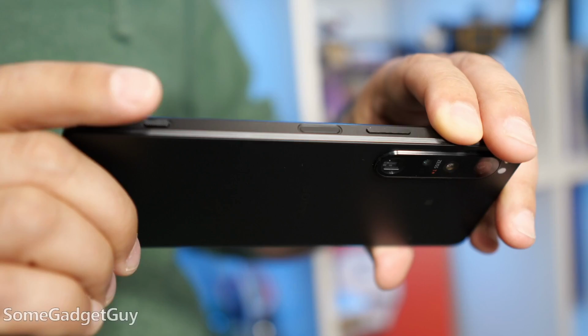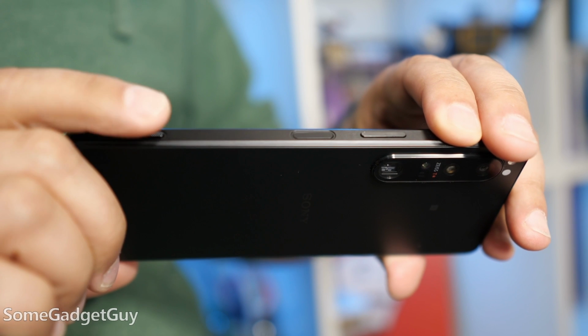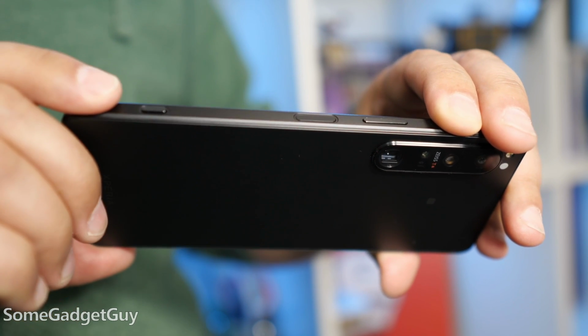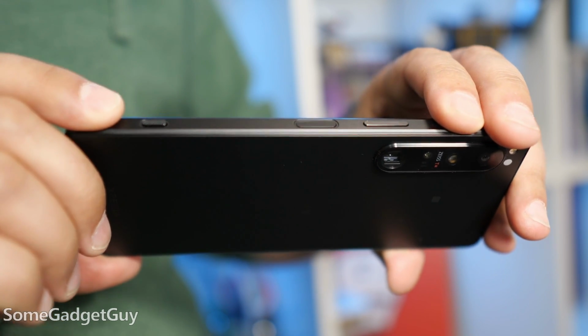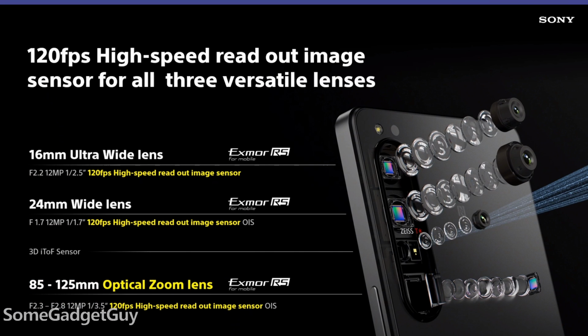There's an obvious influence from the Alpha team, and I think it works really well for the photography focus on this device. Hard, flat edges, a great power button fingerprint sensor, and the excellent camera shutter. It's a phone that's beautifully built to be held and used like an action camera. And it's a Sony, and I just said camera, and that deserves a good chunk of the attention and focus.